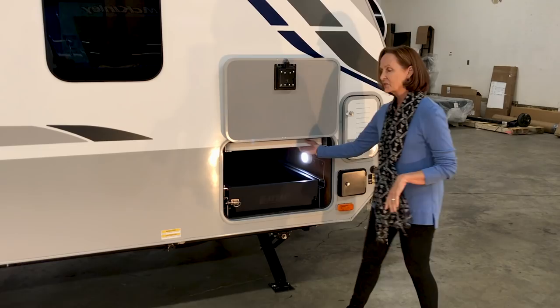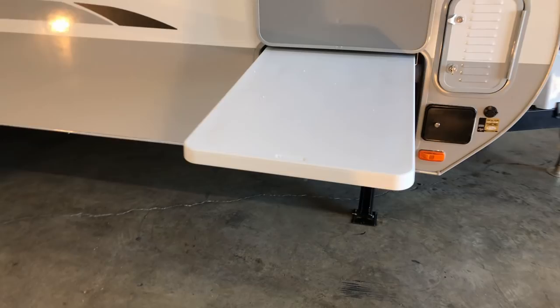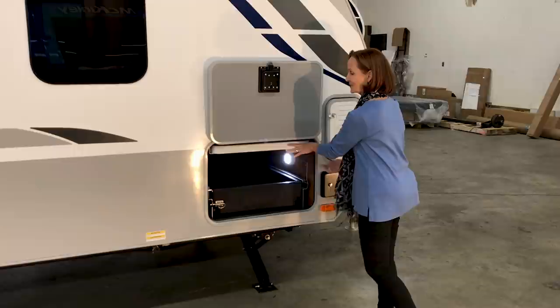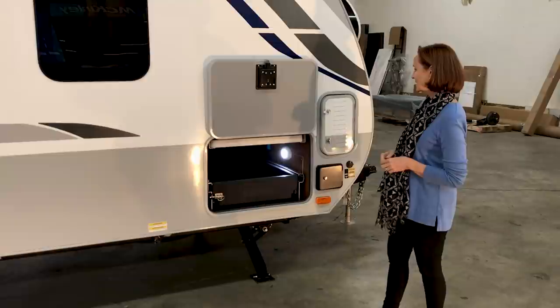There's a table stored above it. So you can pull this table out, set it under the awning over by the picnic table, and when you're ready to put it away, you don't have to find a spot for it. It's got its own little hiding spot right there at the top of your sliding space.